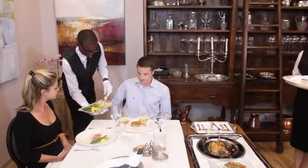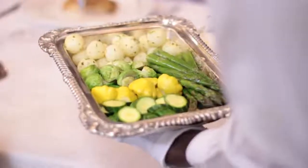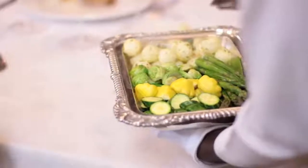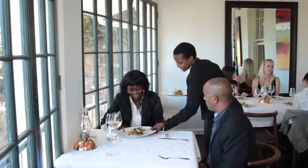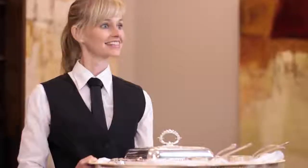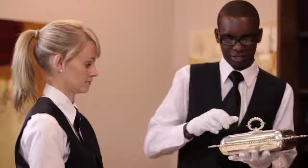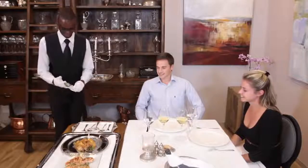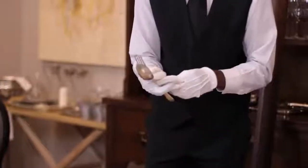The main difference is that in American service, food is plated by the chef in the kitchen, whereas with silver service, you, the waiter, serve the food to guests at the table from platters. American service is most often used in everyday restaurants. In contrast, silver service is found in very high-end, fine dining establishments, and waiters who have knowledge of silver service traditions possess a very specific skill.